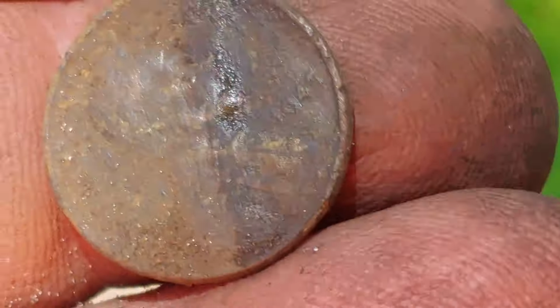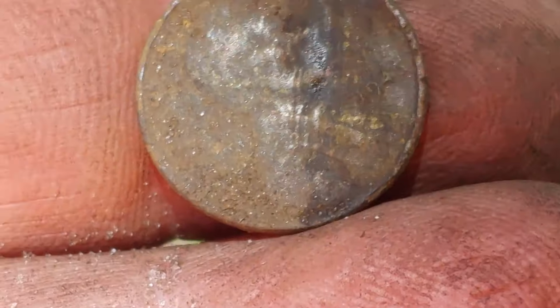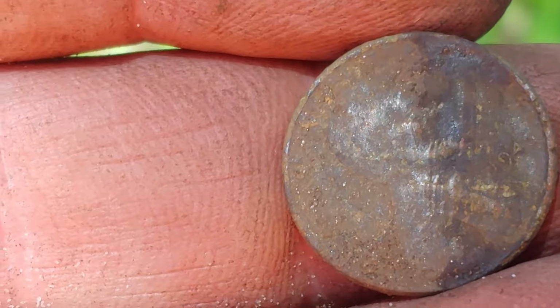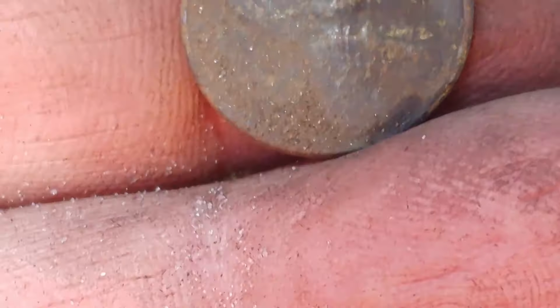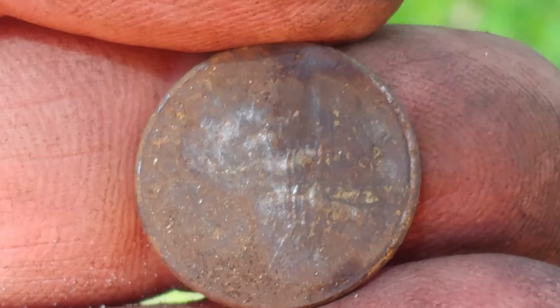Alrighty, guys, a little thumb scraping, and there we go. I think you can see that on the phone. It is a 1945, which fits in perfect with this park. This park was a military housing unit for a military base during World War II. At the end of the war, they gave the park to the city of Tampa. And there we go, guys. 1945 Wheatie. It's not hunted out here.